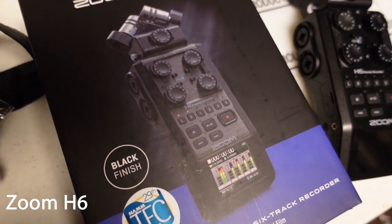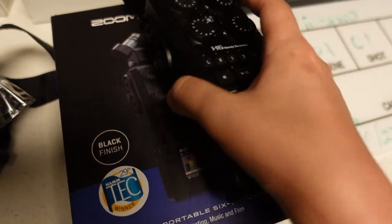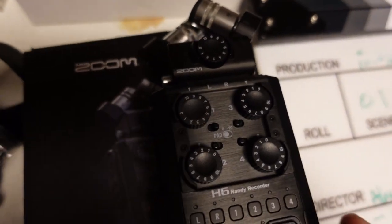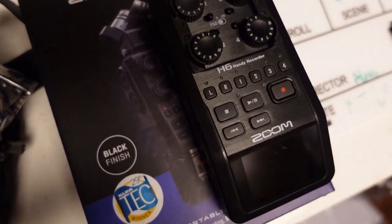Then we have the Zoom H6. You are going to use this a lot in your audio production class, and it's pretty easy to use.